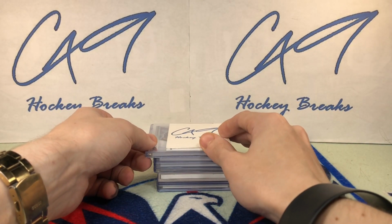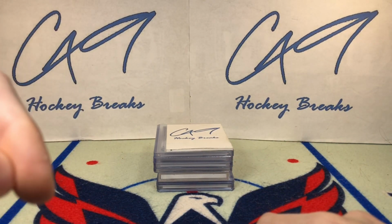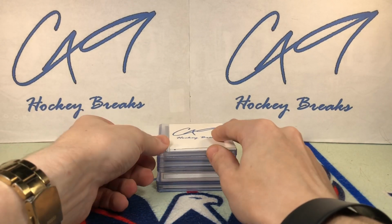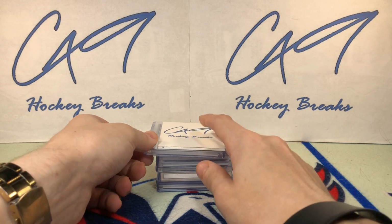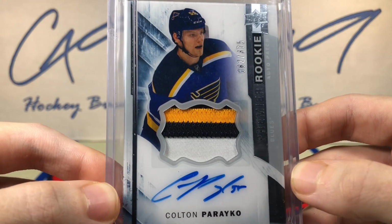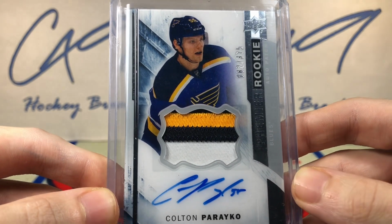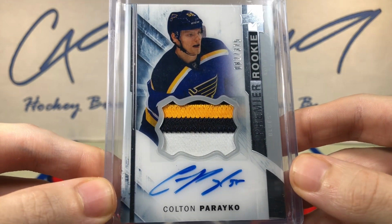Next up, so got this card along with the Artifacts Auto from near the beginning of the video. The guy that came up to me with the 2 Parekos, he's like, "You're the Pareko guy, tell me what you'd pay." This was the other card I got with it. Premier Rookie Auto Patch, 82 of 375, 3 color. Patch Auto, Colton Pareko.